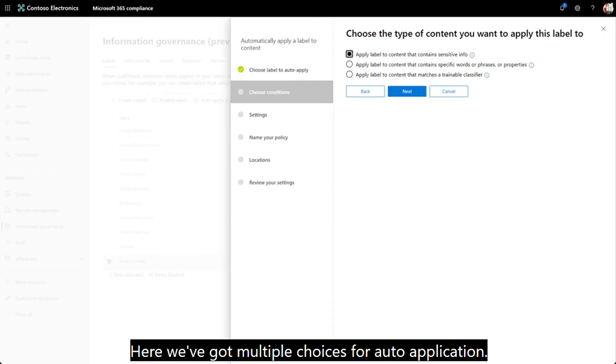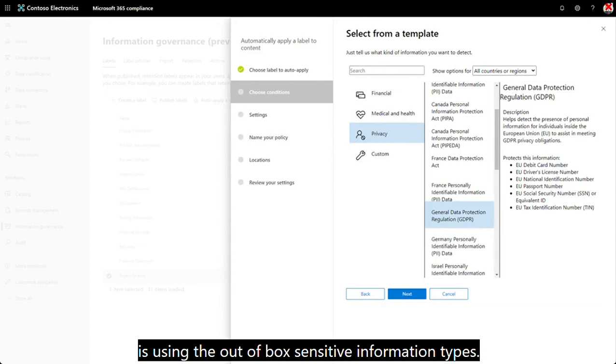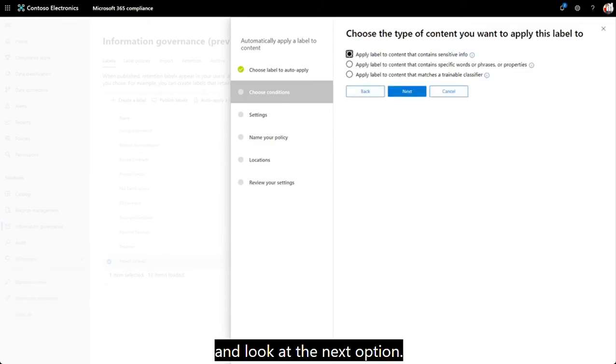Here we've got multiple choices for auto application. The first one is using the out-of-box sensitive information types. There's about 150 of these rules that you can use. You can also create your own custom rules as well and supplement the sensitive information types we provide. So we'll go back and look at the next option.